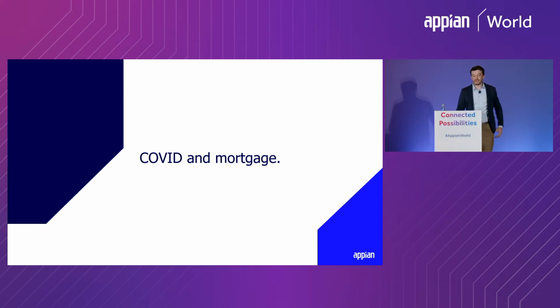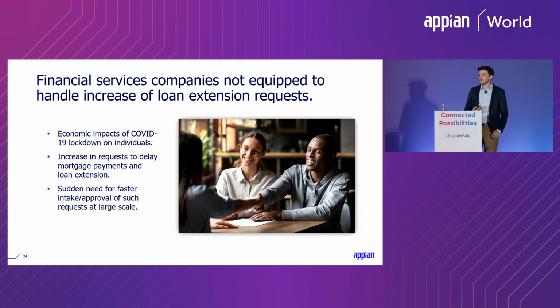Now let's take a look at how low-code helped some lenders address needs imposed by COVID. The pandemic brought financial hardship down on many people, leaving them unable, whether they were laid off or furloughed, to make payments, sometimes on their mortgage, which for most people is the single largest purchase they ever make. Governments around the world recognized this problem and stepped in to offer debt relief in some instances, delayed payments, or delayed interest. As a response, financial institutions holding these loans needed to process a large increase in the number of requests for such loan moratoria.